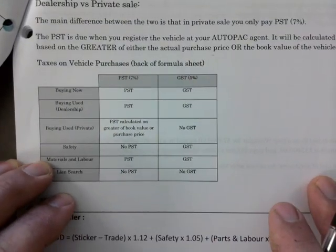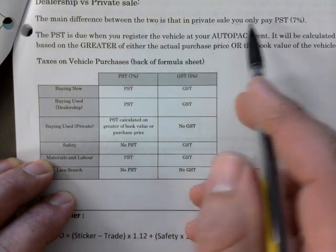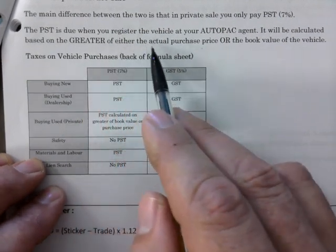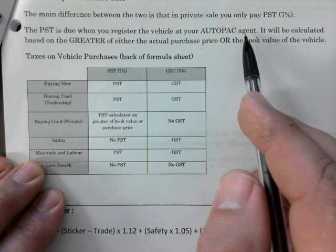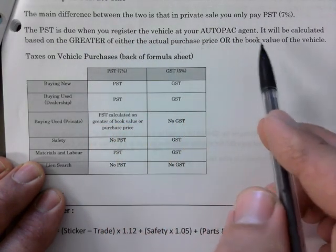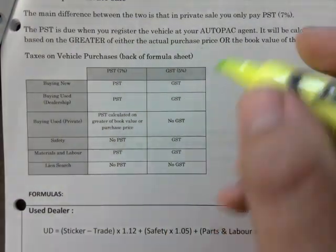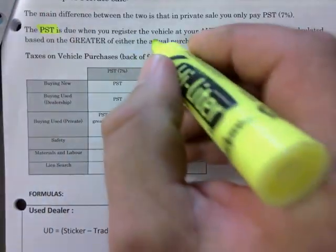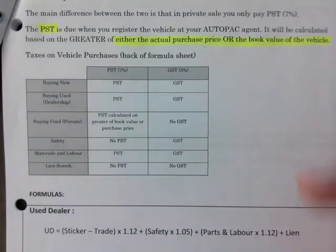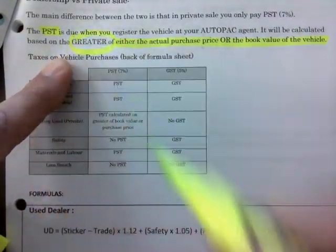Dealership versus private. The main difference between the two is that with private, you only pay 7%. PST is due when you register the vehicle at your Autopac agent. It will be calculated based on the greater of either the actual or the book value. Very important. I'm going to highlight that. So the PST is calculated on either the actual or the book value, right? Whichever is, what does it say? Whichever is greater.